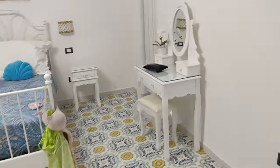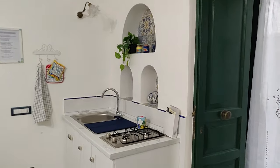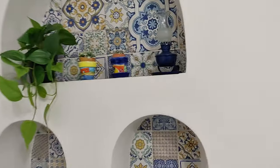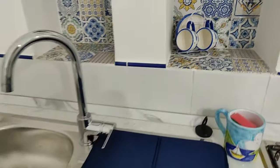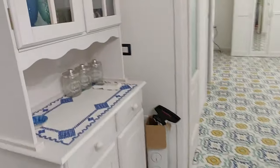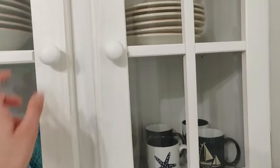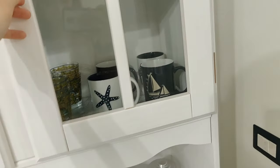Let me turn off the lights. And my mum is in here getting ready. Kitchen bit. This bit's so cute up here. Look how cute. Little sink, hob. In here's just loads of really cute cups. There's stuff in those drawers, but it's not very exciting.